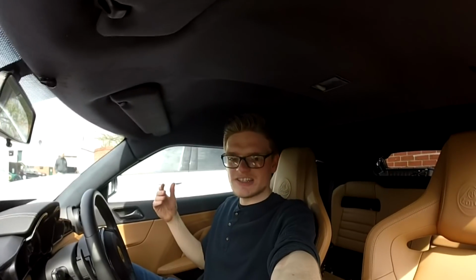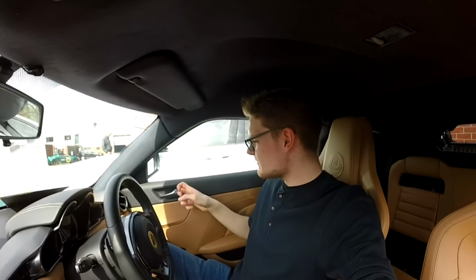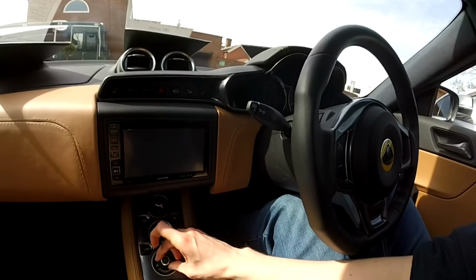A lot of the stereotypes you hear about Lotus is that their quality is shockingly bad, but here it just doesn't feel like the case. These leather seats, really nice, really supportive. Even things like the door card, that doesn't feel crappy and cheap like everyone says it should. Down here, all the buttons, that just clicks into place really, really nice.